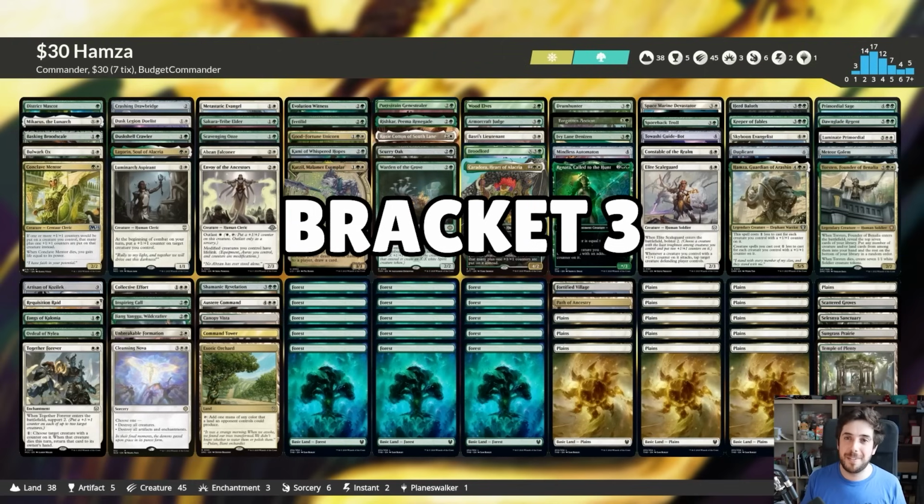I would say it's not the strongest budget brew I've ever made, just because it can have consistency issues. You need to have creatures on the battlefield with +1/+1 counters on them, and then Hamza starts getting the ball rolling. It's not too hard to do, but there is a little bit of a hoop you have to jump through. And it is disruptible, I guess. I would say it's like high bracket 2, or like mid bracket 3. Let's just say bracket 3 to be fair, or to be safe. It's not super insanely strong, but it's definitely a very, very explosive deck, especially, again, in tables lower in interaction, I would say.